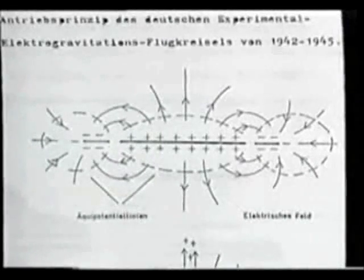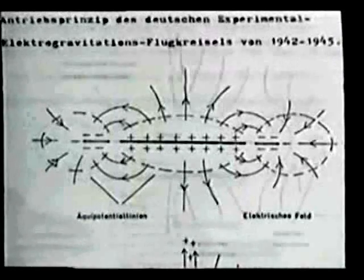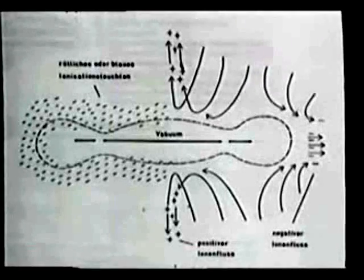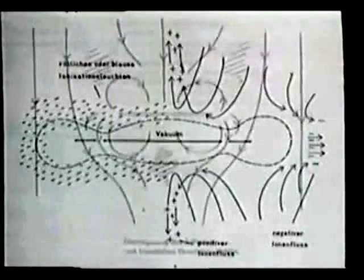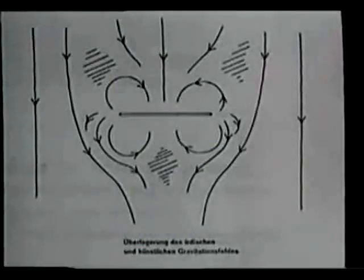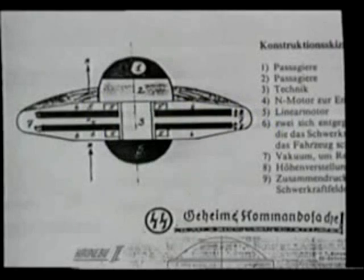Victor Schauberger's experimental vehicles were based on esoteric principles and focused his research on electrogravitation. In other words, regarding gravity as an electrical force which can be utilized for propulsion. The U-13 Department of the SS concentrated their efforts on this technique. This was the means by which the Haunebu flying saucer was powered.